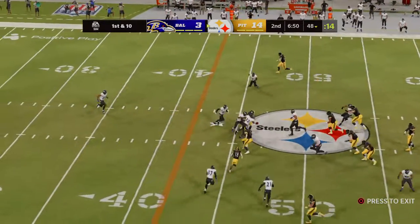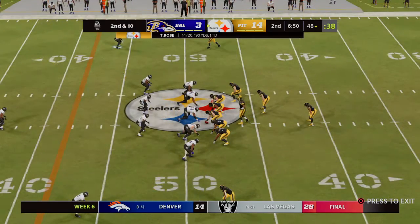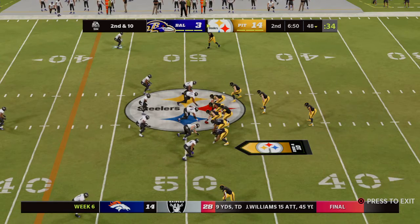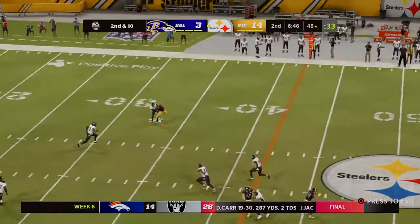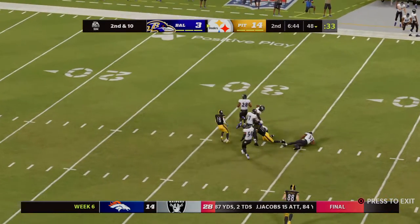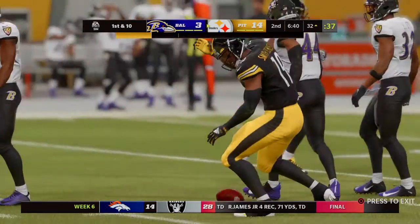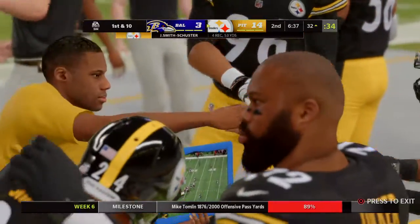On 1st down, Rose. And that one drops down, incomplete. Good coverage there, forced the ball free, and it's 2nd down. Back to throw again. That is caught by Smith-Schuster. And he's going to be taken down with the first down at the Ravens' 32-yard line.